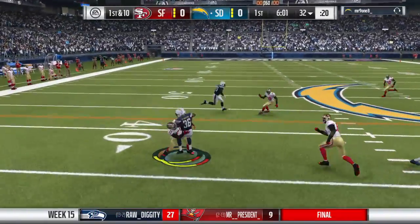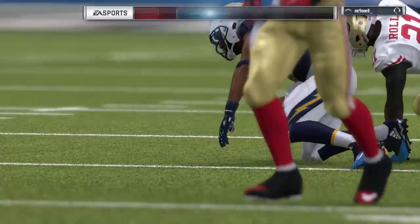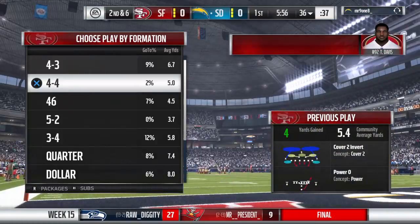Give this time to the tailback. He takes this one across the 35 to the 36, a gain of about 4.